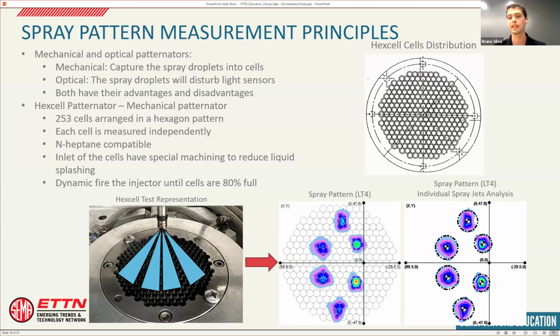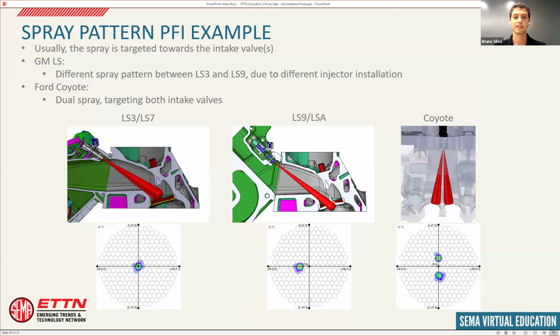And with this, we can analyze the geometrical properties of your spray. We can look at the cone angle for the whole spray and the centroid, as well as the individual plumes of your injector. And if we go to the next slide, going back to the port fuel injectors that we mentioned, using the spray patternator, we are able to confirm the targeting used on the engines listed.